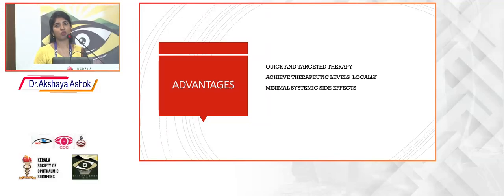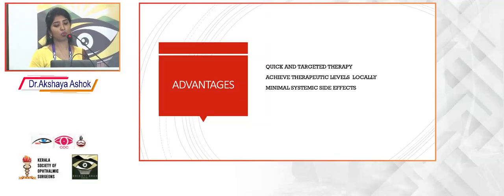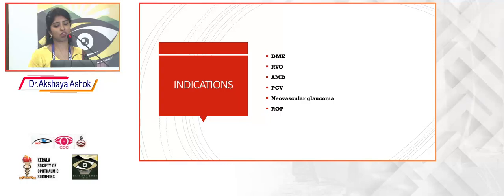As we all know, intravitreal injections are known for their quick and targeted therapy. They allow you to achieve therapeutic levels locally, causing minimal side effects to the patient. They have become almost an indispensable part in the lives of retina specialists. They are so widely used these days for the management of diabetic macular edema, CMEs involved in vein occlusions, AMD, PCV, and in the treatment of neovascular glaucoma and ROP.